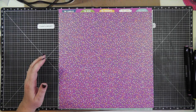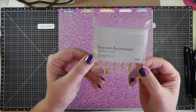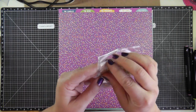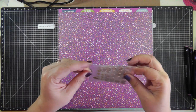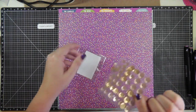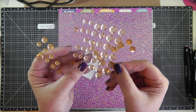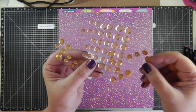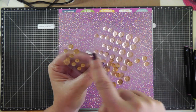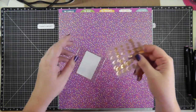I'm going to show you some of the embellishments that come with the card maker's kit. So this one is the sequined assortment in the gold. Basically here you get 3 different sheets of kind of 3 different gold hues. They are different colors. I don't know if you're going to be able to pick that up on the camera. You get 3 full sheets. I've already started using some of mine, but there's 3 full sheets of sequins in 3 different sizes on each of the sheets.